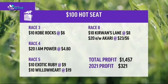And the big go of the week, Akari each way. We love her. All right, at $23. So plenty of value in all the best bets. Plenty of value there across the $100 hot seat. You've given a couple of shout-outs there to a few guys as well.